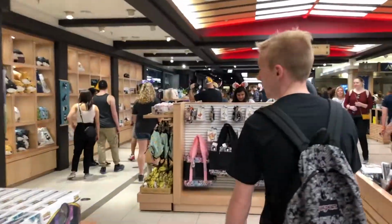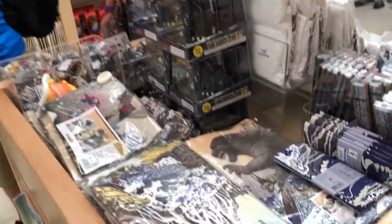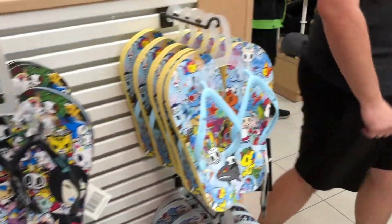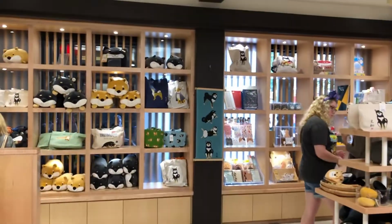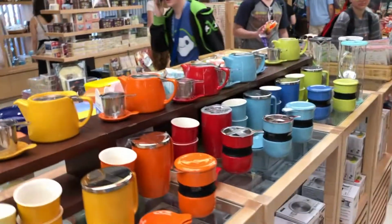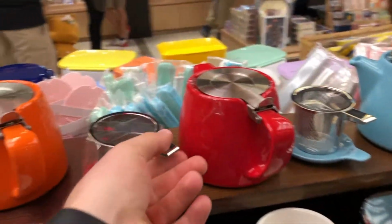So here we are at Mitsukoshi, the gift shop slash mini department store at the Japan Pavilion. It's got really cool Japanese merchandise and stuff that you really can't find anywhere else here in the States. So really neat selection of stuff. I mean, everything from stuffed animals and greeting cards to cups and mugs and dinnerware, stuff for tea and everything, so super neat stuff.